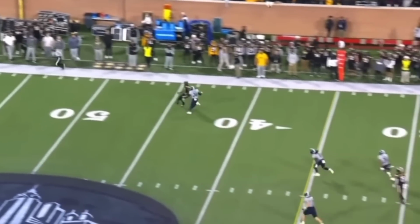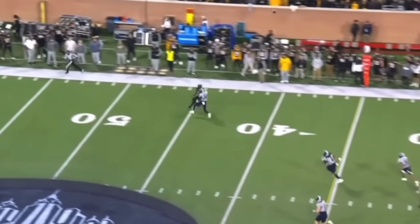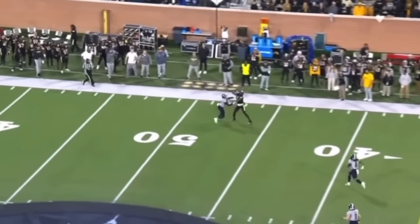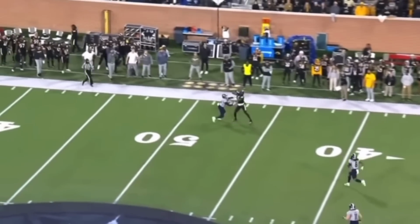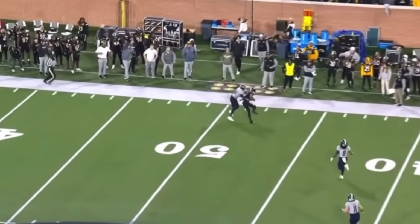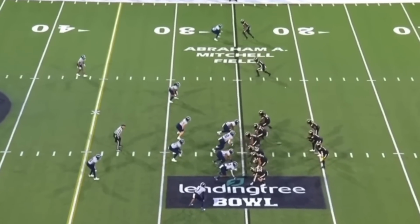Look at the adjustment that Brownlee makes, tracking that football in the air. We've seen that all video long. Finds the ball, comes through the contact, and once again, just a great ability to make the adjustment in the air, to contort his body at the catch point and bring down another frankly ridiculous ball against Rice in their bowl game. Watch it one more time at full speed.